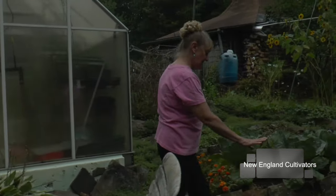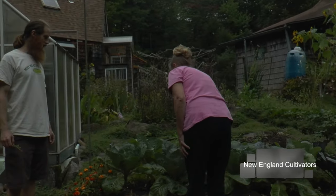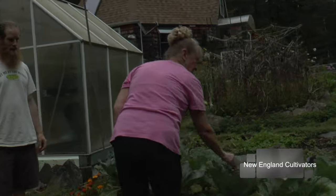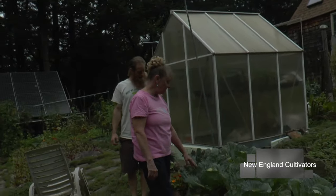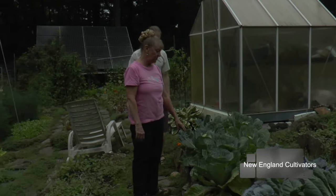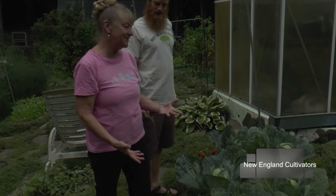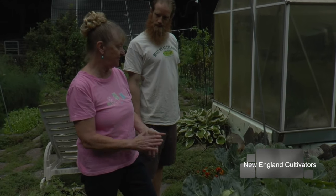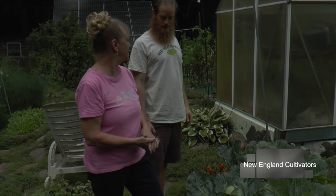There's potatoes under here. The cabbages are still looking pretty good. They're still growing, so I haven't started harvesting them yet. What I'm going to do with the cabbage, most of it will go into sauerkraut or kimchi. I don't technically make kimchi because kimchi has to have hot peppers and I don't like hot peppers. So I just put sweet peppers in, but it's kind of the same thing.